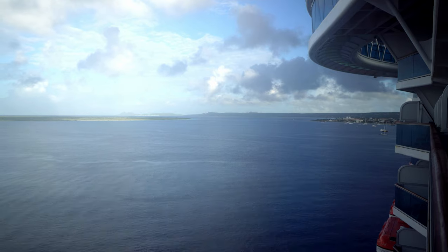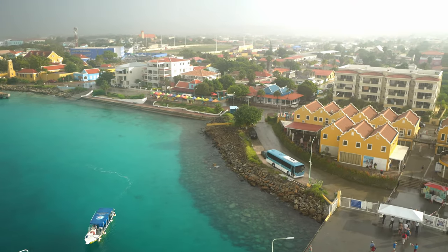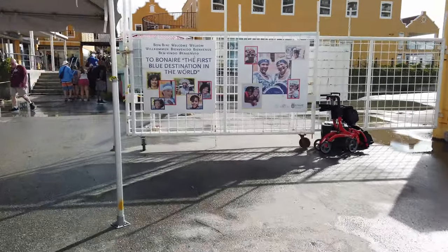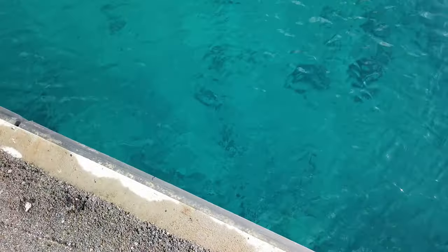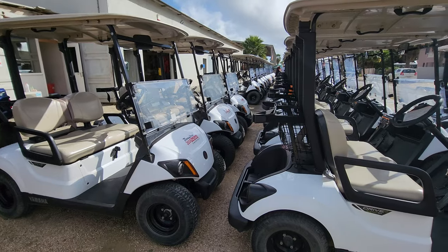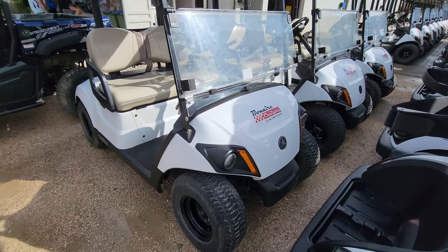After a day in Curacao, check out our last week's video to see that day, we made our way to our second port of Bonaire. We didn't book an excursion with the ship this day, and instead we opted to rent golf carts to explore the island without a tour.